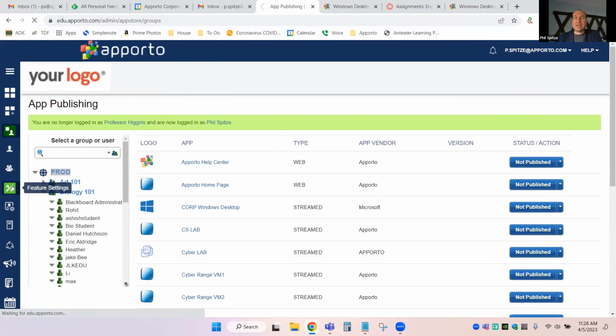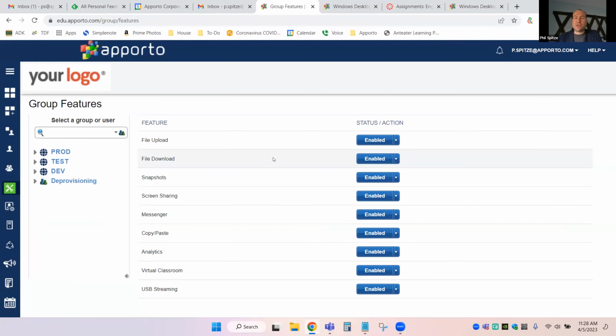That also applies to the different features that you can turn on and off within the environment. So turning off things like uploads and downloads, the screen sharing function, the messenger, copy, paste, etc. All of those can be, and again, very granularly controlled.